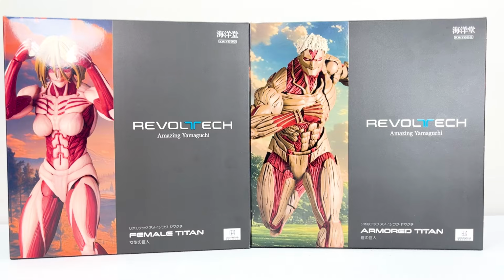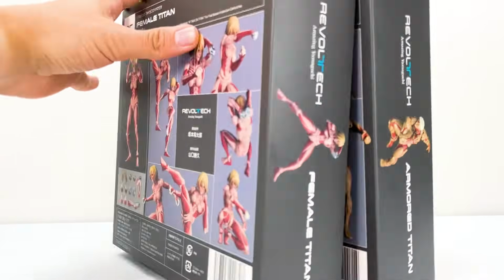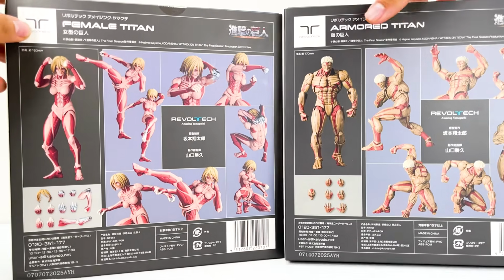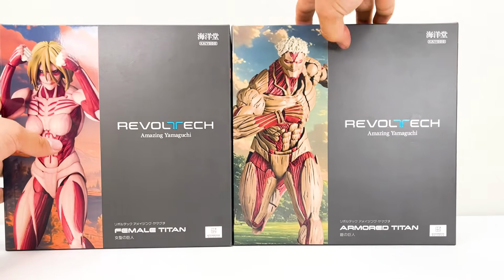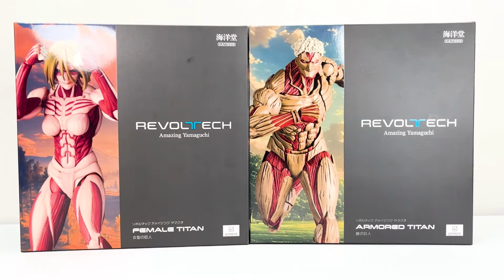We're going to take a close look at these boxes right here. It is the Revoltech style. Picture on the side, clean logo on the front, and then we got some art here on the side, and then some promo art on the back featuring some poses and accessories that look really, really good. And then some more art on the side here. So again, these are just the boxes. Y'all don't care for the boxes as much. You care about the figures. So I think we should go ahead and crack these guys open and see if the amazing Yamaguchi title applies to these two figures as well.